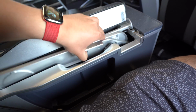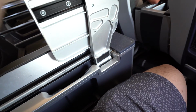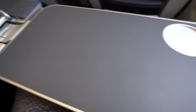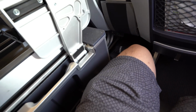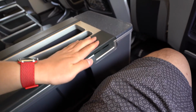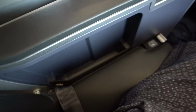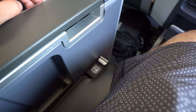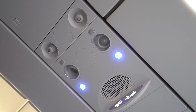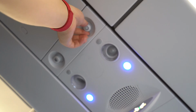Hidden under the middle armrest is the tray table. This thing is very sturdy and adequately spacious. Underneath here, you will find a little pocket, next to which are the seat controls. Foot space and legroom is not an issue, and in the center here you will find power and USB outlets. Better yet, unlike many other carriers, TAP did not do away with individual air nozzles.